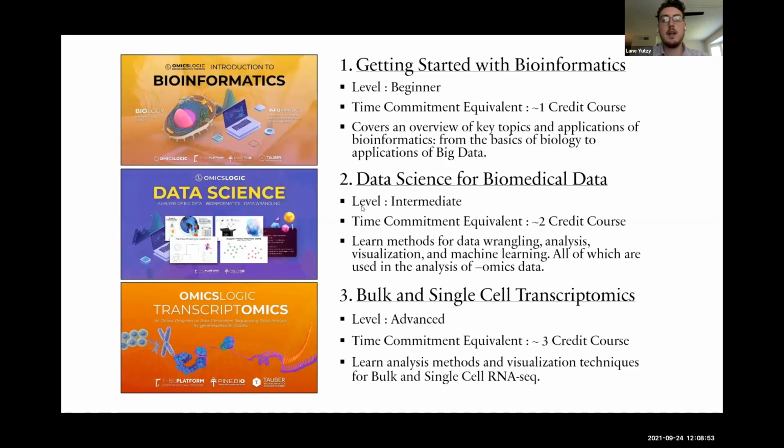So let's talk about each individual training module that's being offered this semester and what each module brings to the table, right? So the first module I'll be discussing is the beginner level, getting started with bioinformatics. You'll also hear this referred to as Introduction to Big Data Bioinformatics or Introduction to Bioinformatics, but it's the same thing across the board. This is, like I said, a beginner level training module with a rough time commitment equivalent to about a 1 credit course.